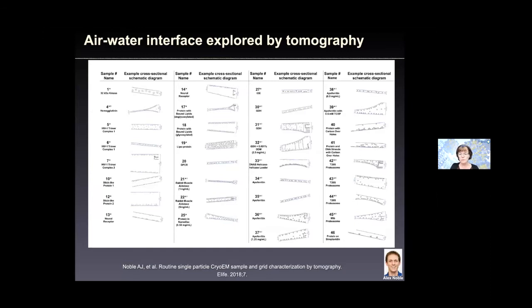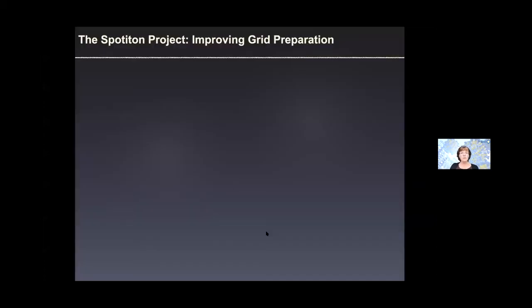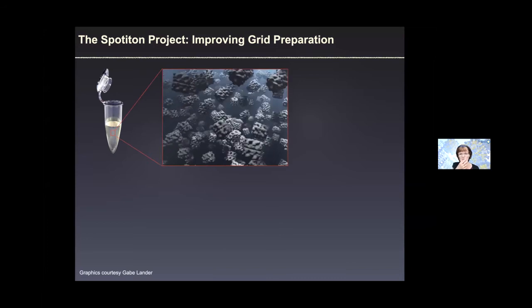We know this for sure because Alex Noble, a postdoc in our lab, went and did tomography on every single particle data set he could get his hands on. He ended up doing 50. And in 99% of the cases, no matter what the sample was, the proteins are stuck to both or one of these air-water interfaces. So we know for sure that's where proteins end up. So that's one reason we want to improve sample preparation. And the other reason is more sort of fundamental.